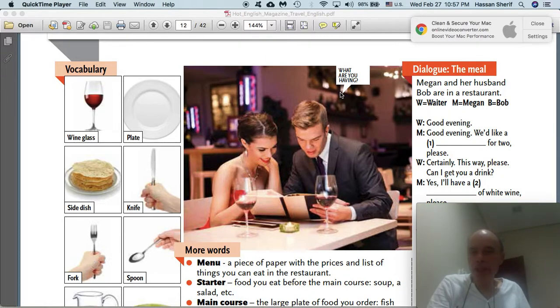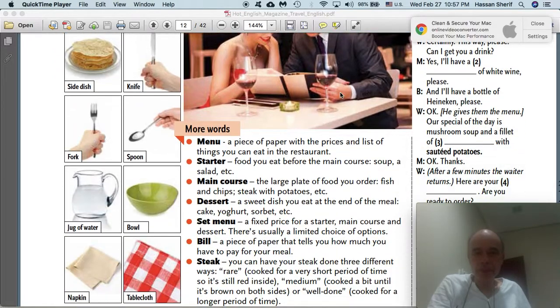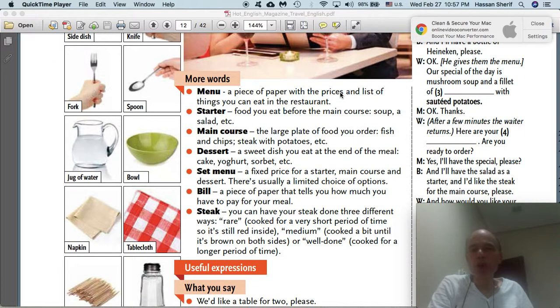Bon appétit. More words: menu, we took it in 102. This is a piece of paper with the prices and list of things you can eat in the restaurant. Well, it could be a piece of paper or it could look like a very posh book, leather covered. It is not just a piece of paper if you're eating at a fancy restaurant.